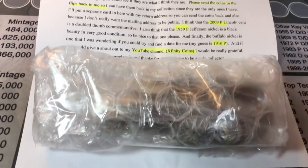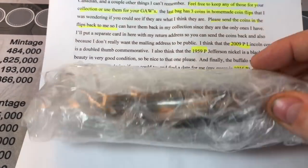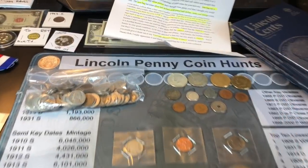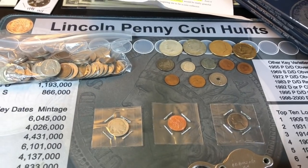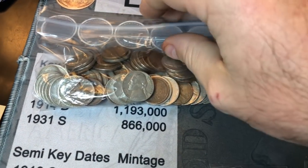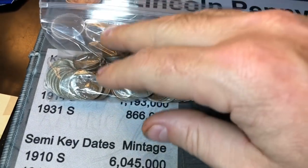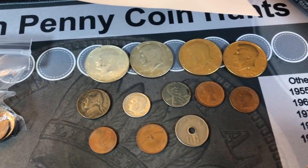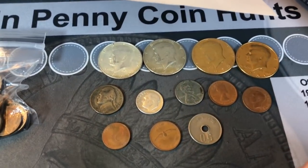His link's down below. Now let me open this up, make sure there's 3 bags in here, separate them, and we'll take a look. So as the letter stated, there were 3 individual baggies, the bag of old nickels and wheat cents, and for the sake of time, I won't go through all of these on camera, but I did receive that just fine. The second bag did have some foreigns, some silver, you name it.